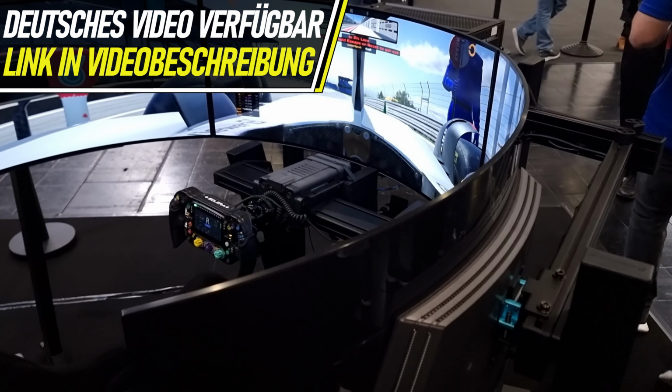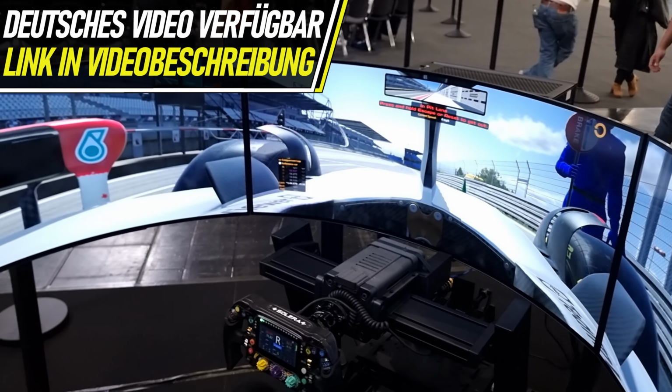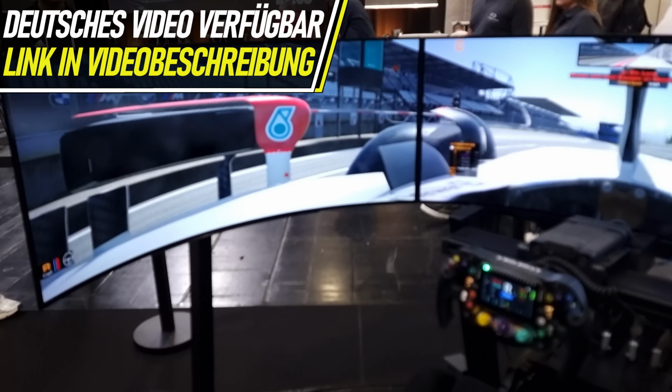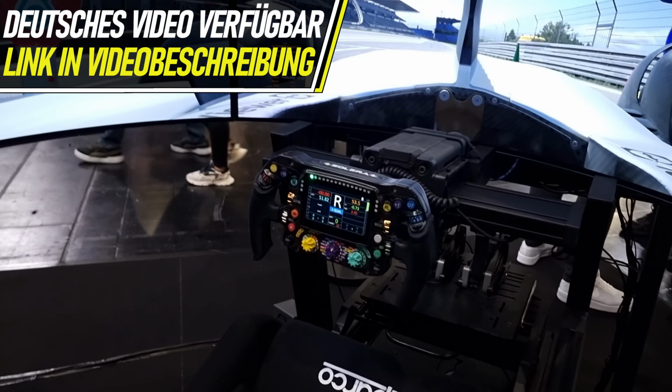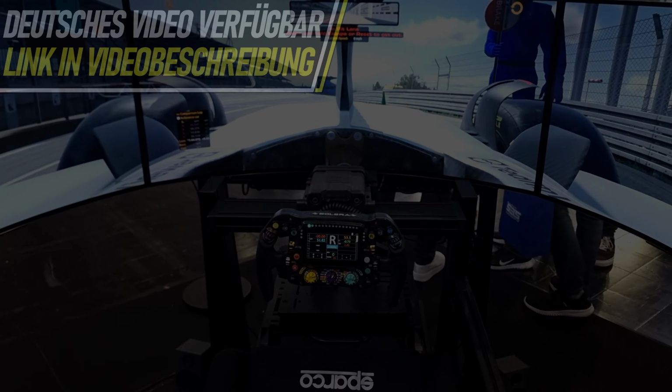I was able to test the 3 direct drive based prototypes from SimLab, presented at the Sim Racing Expo. The new official Mercedes Formula 1 steering wheel and the soon to be released sequential shifter from SimLab. And I was really surprised.